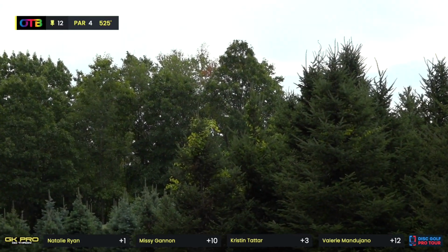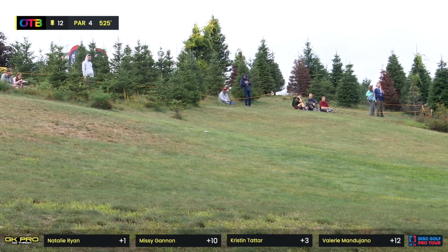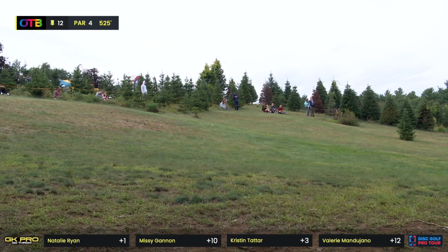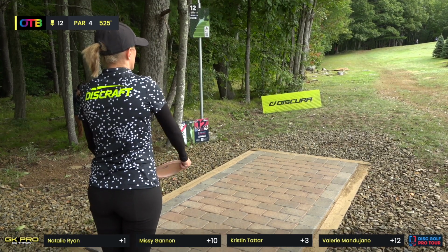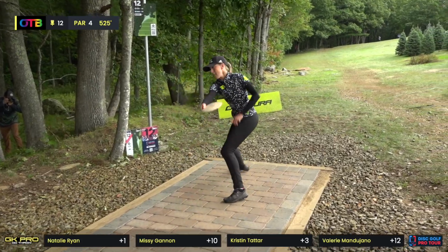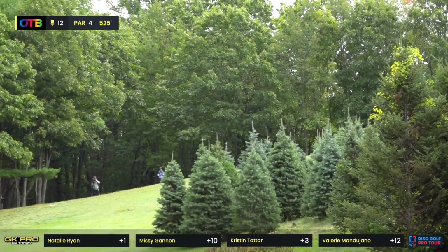Kristin giving it extra height, making sure she gets over and getting way down there. She's a little more right than you want to be. Yeah, but she can work a sidearm down there. Yeah, she's a little pinched. We'll see what she has to work with. That's still better than being on the left side. Beautiful shot. That's a perfect shot.